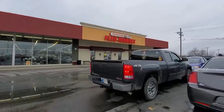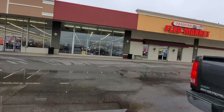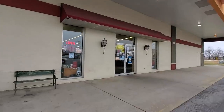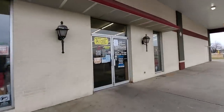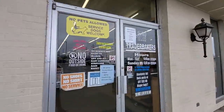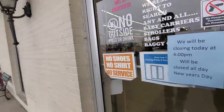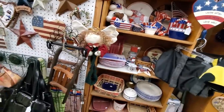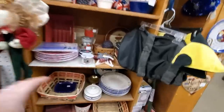Hey, Trader Baker's, right next to Big Lots, but we're not going into Big Lots. Trader Baker's, no service dogs allowed, Jeffrey. Are you calling your dog? No, service dogs are welcome. No pets allowed. Oh, okay. Let's go, I'm excited. Do you need some brass knuckles? No. I've seen some things.